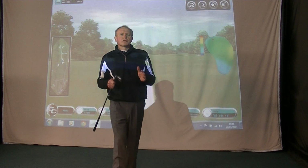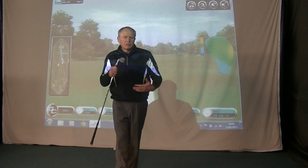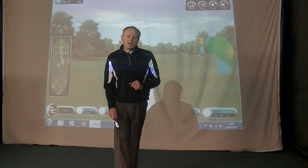So, a couple of ideas for you. Go and have a little think about it. Go and have a little swing in the garden. See if you can get yourself that feeling. If you can change that swing path to a more neutral position, then it's definitely going to help cure your slice.